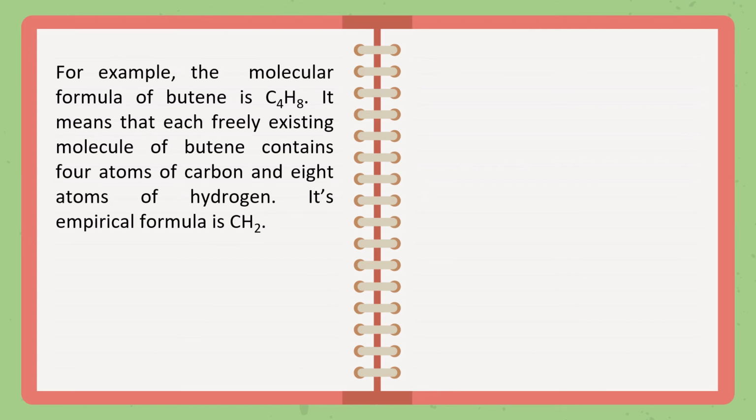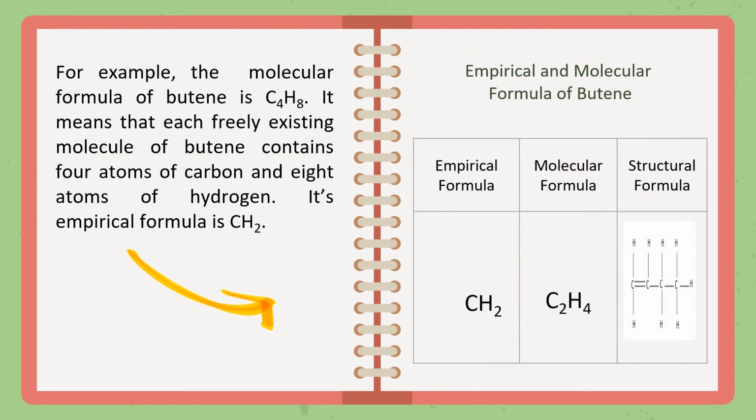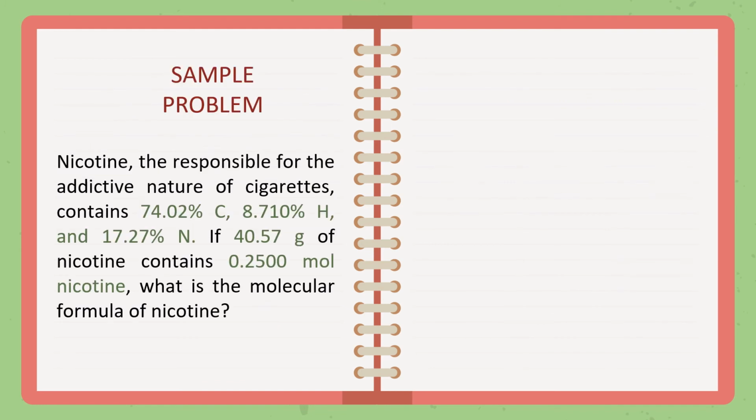The molecular formula of a compound may also be its empirical formula, or it may be a multiple of the empirical formula. So let's have an example. The molecular formula of butene is C4H8. It means that each freely existing molecule of butene contains 4 atoms of carbon and 8 atoms of hydrogen. Its empirical formula is CH2. So empirical and molecular formula of butene. Empirical formula is CH2 and the molecular formula is C4H8.